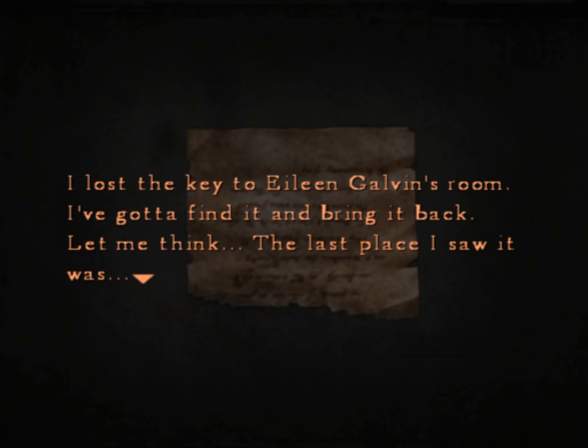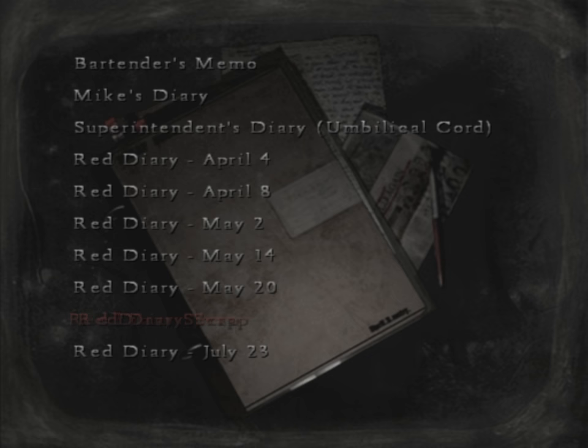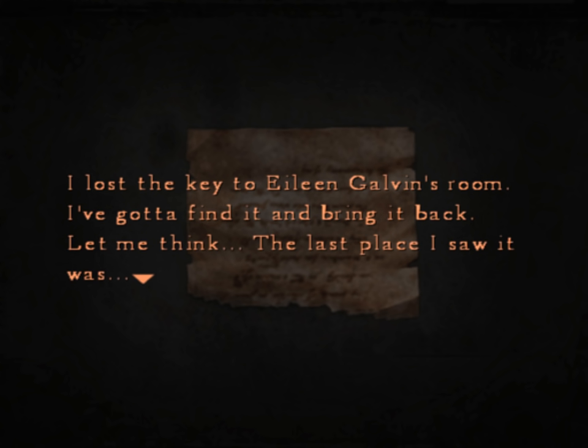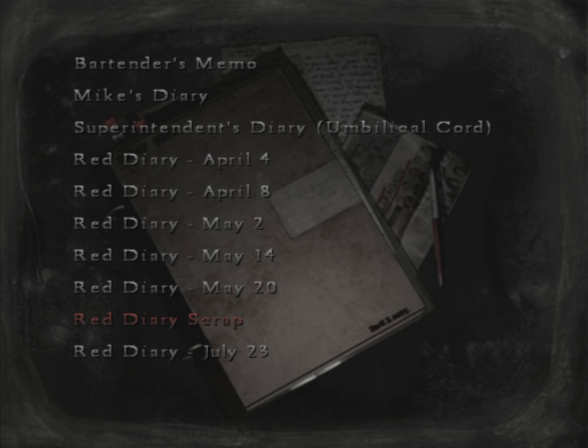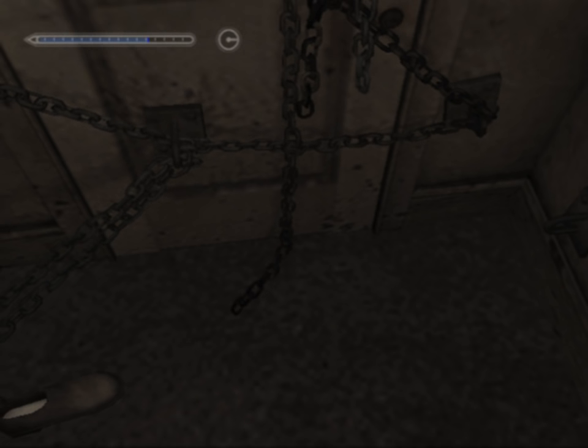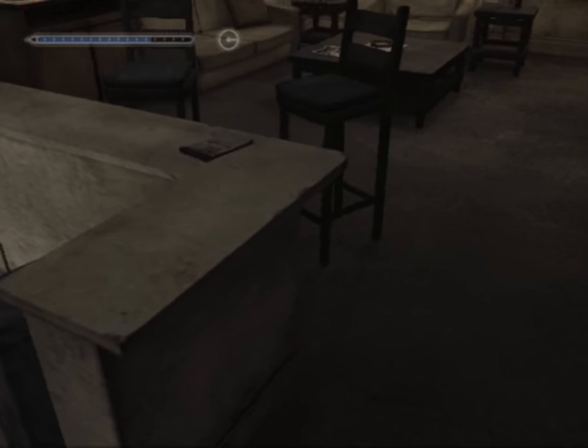Let me think. The last place I saw it was... It's ripped here and I can't read the rest. We found this in the creep's room, right? We found both in the creep's room? I mean, it just says in the other thing, picked up the key that Eileen from room 303 must have dropped, and then the other one is... I lost it, gotta find it and bring it back? So they just found it, I guess? Maybe they didn't steal it? They're just trying to return it. But isn't this the creep? Why would the creep just return it? Seems uncreepish.